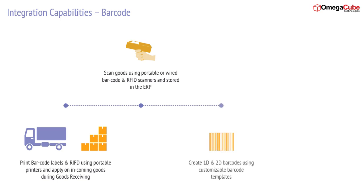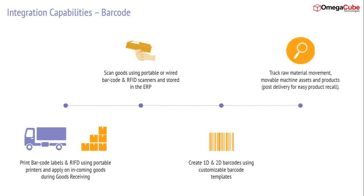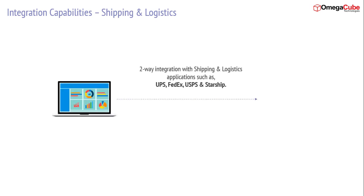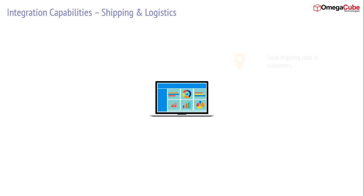Fabricators can create 1D and 2D barcodes, using customizable barcode templates. With barcode and RFID integration, they can track raw material movement, movable machine assets, spare parts, tools, and end products. OmegaCube ERP can be integrated in a two-way interface with shipping and logistics applications such as UPS, FedEx, USPS and Starship. Fabricators can send shipping information and status to customers.